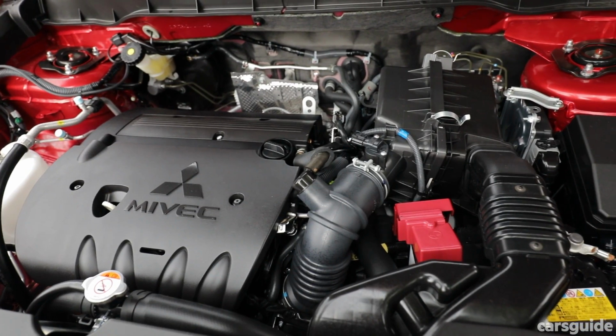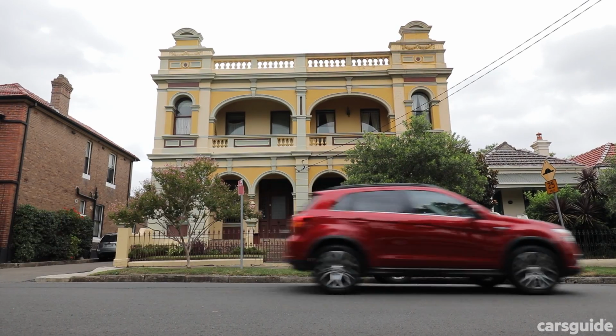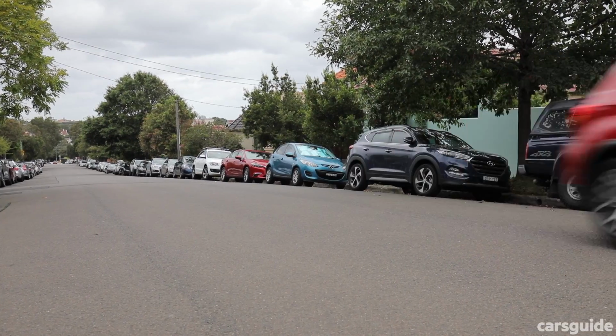Driving is fine in the ASX. It's not spectacular, but it is good enough. There is a 2-litre engine, which is fine to get you up hills quickly. You can coast along highways, and it will get you from A to B without much fuss. The ASX now only comes in a 2-wheel drive. There's no all-wheel drive option anymore, so you won't be able to take it very far off-road.